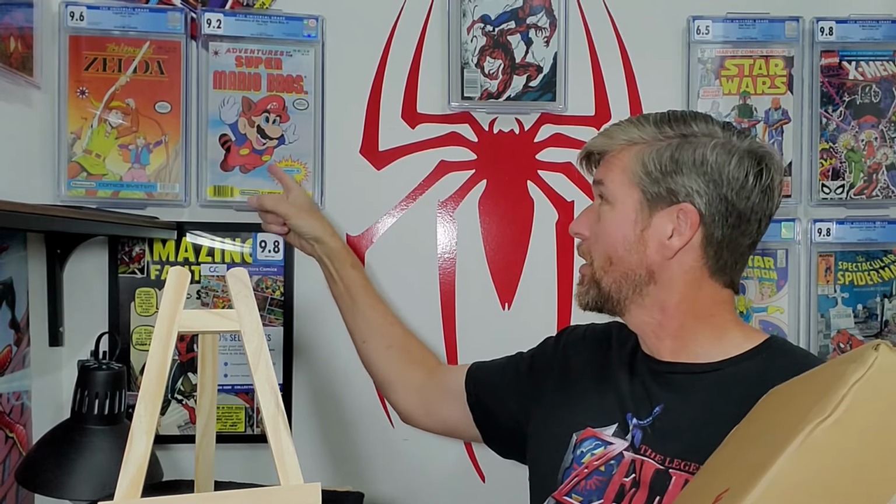Hello, I got 5 books back from CGC, and these are all themed, if the shirt is not giving it away already, Nintendo. So I've got some Zelda, I've got some Super Mario. I think the Mario is actually the last one in these series. I thought this one was, but I do have one more last one that was in this submission that I forgot about. But I also have a handful of Zelda books.